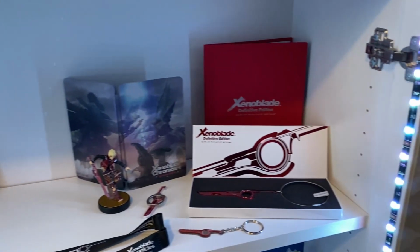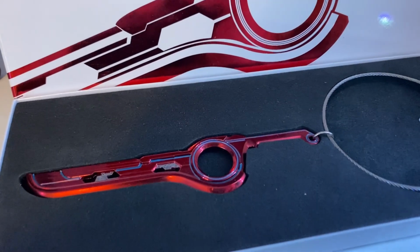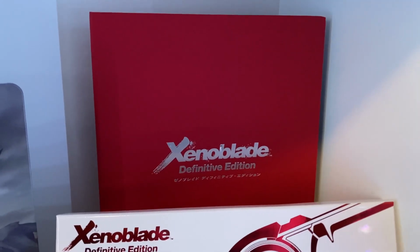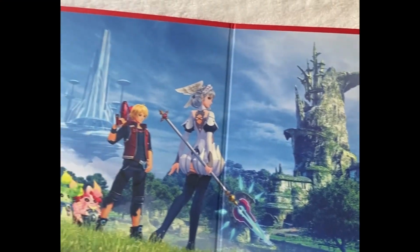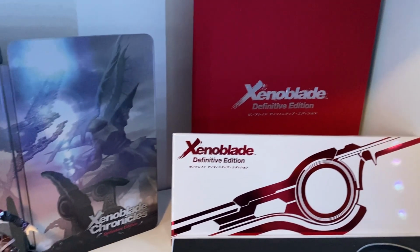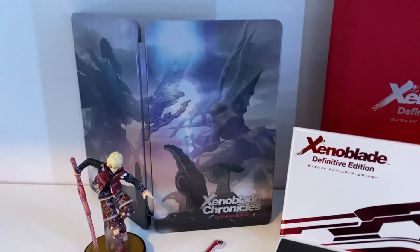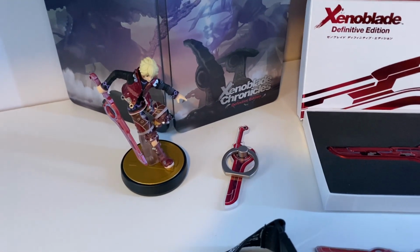This next shelf down here is kind of a Xenoblade 1 shelf. We can see the Metallic Museum Minato. The red board behind it was an Amazon Japan pre-order bonus for Definitive Edition. It's just a really nice little display board that has some future connected artwork on the inside. Beside that is the Definitive Edition Steelbook that was released in the European collector's set. Obviously you can see the Shulk amiibo and the Minato smartphone ring.